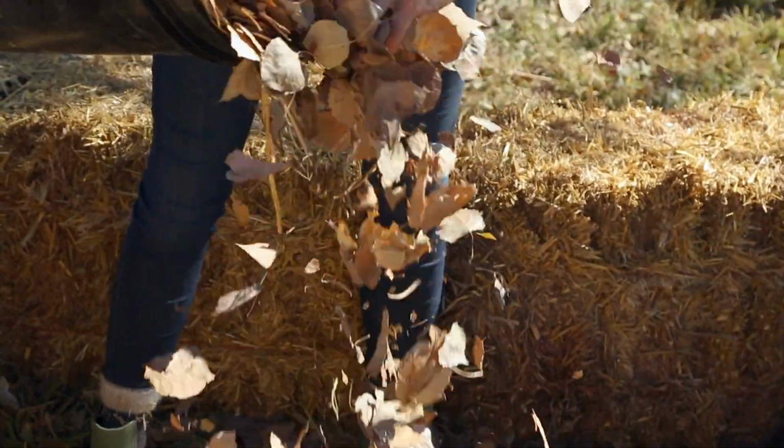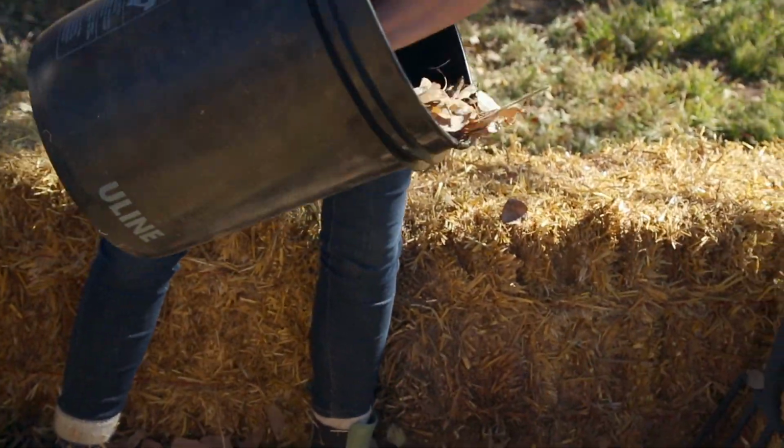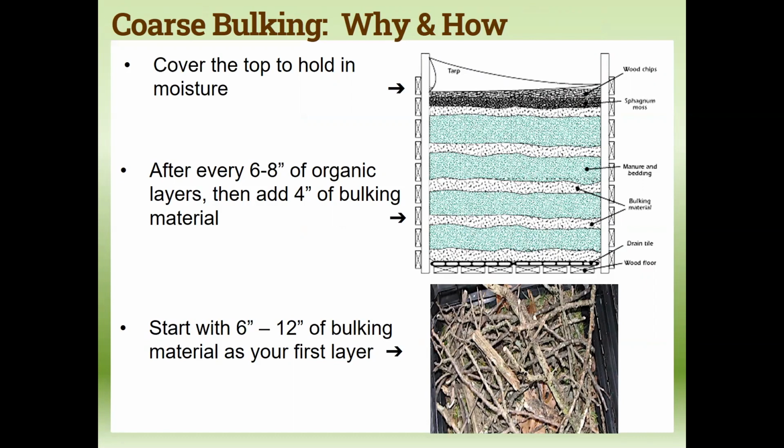Then add a 6 to 8 inch layer of your organic material. That's your carbon and nitrogen. With this method, we recommend starting with 1 part carbon to 1 part nitrogen by volume in order to get your 6 to 8 inch layer of organic materials. This will happen slowly over time as you generate kitchen scraps and yard waste.